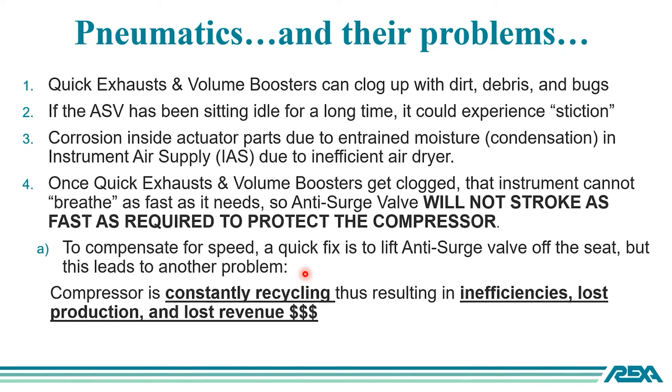I remember being called into an office and I had to talk to my process engineer. He was pretty upset with me as to why my anti-surge valve was not working. I had to explain. I said, you know, the number one job of this anti-surge valve is to protect the compressor, and unfortunately, our volume boosters and quick exhausts are not working well, right? And for me to protect that compressor, it won't stroke fast enough if we have a surge condition. And therefore, this is the lowest I can get the valve so that it will be able to stroke in time, right?